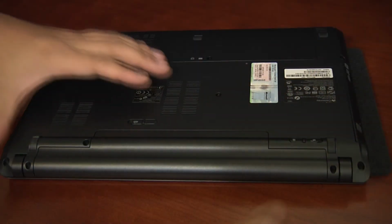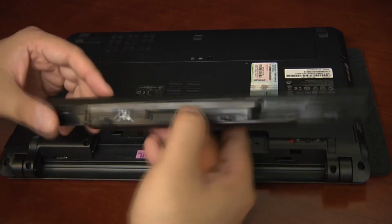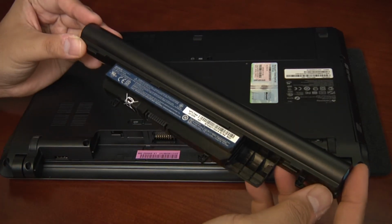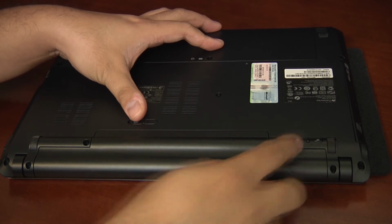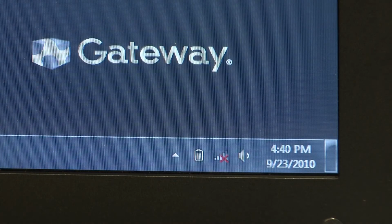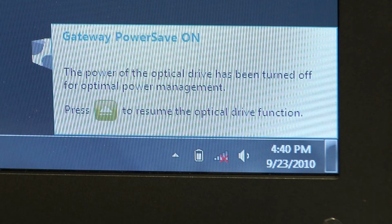The ID49C08u has a 6-cell lithium-ion battery that is rated for 4400 mAh. Gateway claims that the battery lasts as long as 6 hours. In our rundown test with everything on and the CPU maxed, we averaged just over 3 hours and 57 minutes of battery time. In power-saving mode, we were able to book 6 hours 52 minutes. Your battery time will be somewhere in between.